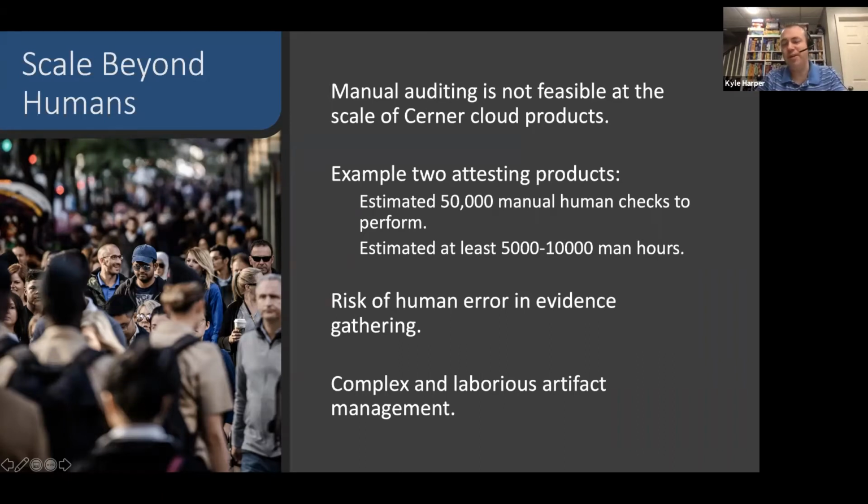And even for the sake of argument, we tried to do that. The risk of human error really is high in that evidence gathering, right? This is a very repetitive task, very toil-centric. And despite best intentions, humans are going to make a mistake either in their interpretation or in the mechanics of gathering that. And then the artifact management of that gathering is quite laborious and complex. How do you gather screenshots? How do you coalesce them? How do you deliver them? It gets quite messy really quickly.